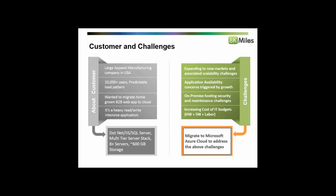So scalability and high availability had always been a challenge for this customer because of improper configuration of the network, the server, and the application, all hosted on-premise. And another set of challenges was the cost itself, right?